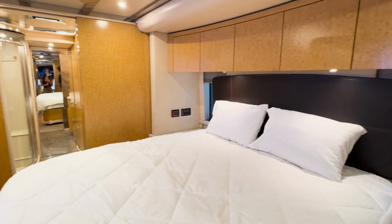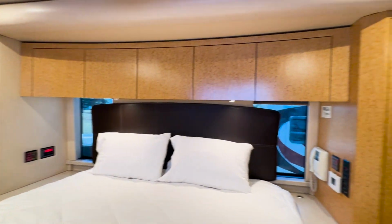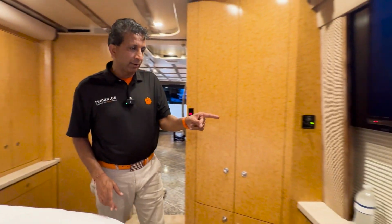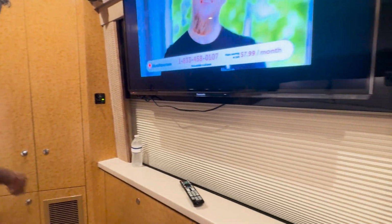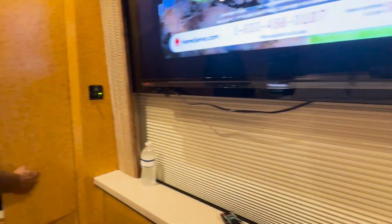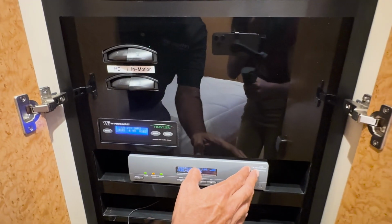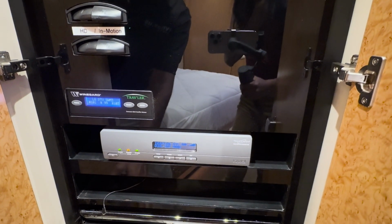I think they're probably all going up in the front too. Yep. Now, somehow everything goes up. This one is on a separate circuit. That one doesn't go up, so there's a button there. Over here, we have some music system. Wind guard controller, track vision controller. We got a Blu-ray player here.